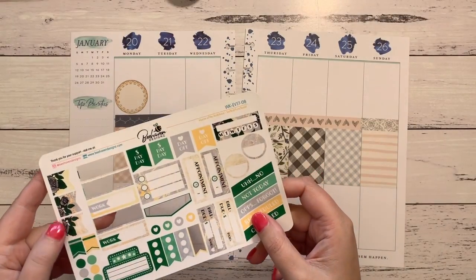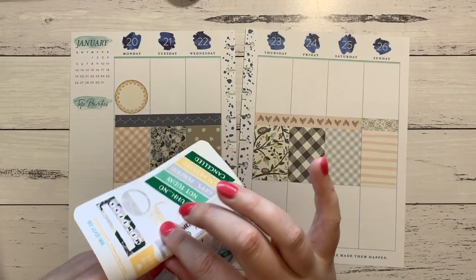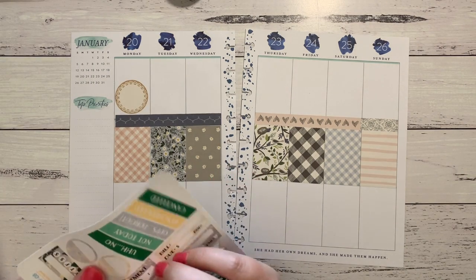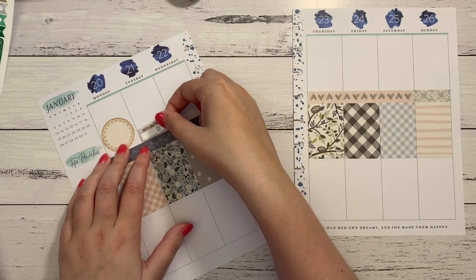So this is a Beehaven Designs kit. This is the House of Ambition. You saw it last week if you watched my video. So I'm going to use that appointment sticker here.